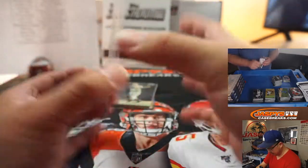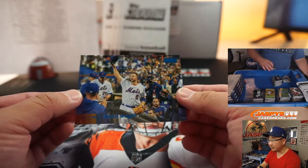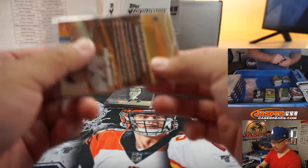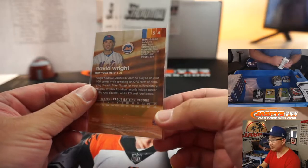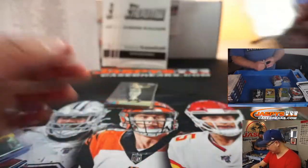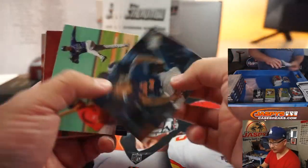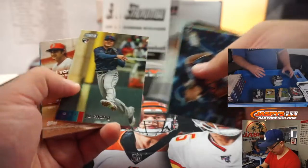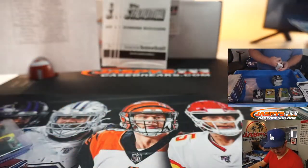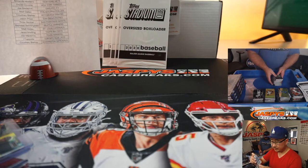And David Wright, 36 out of 50. That blue foil on there looks really cool. There he is. Mets, Armando with the Metropolitans. Definitely would have been a Hall of Famer if that back didn't betray him. There's Yaz right there. And a Kyle Lewis.